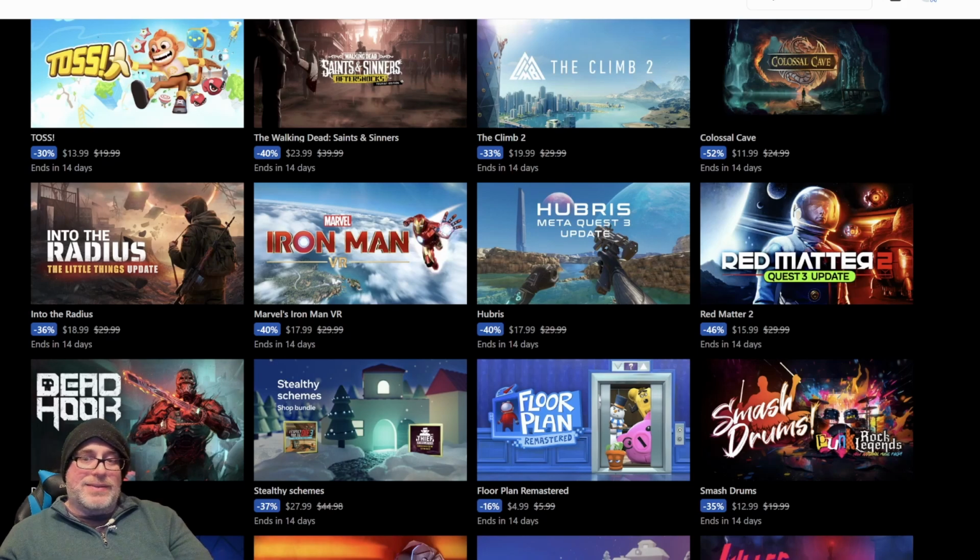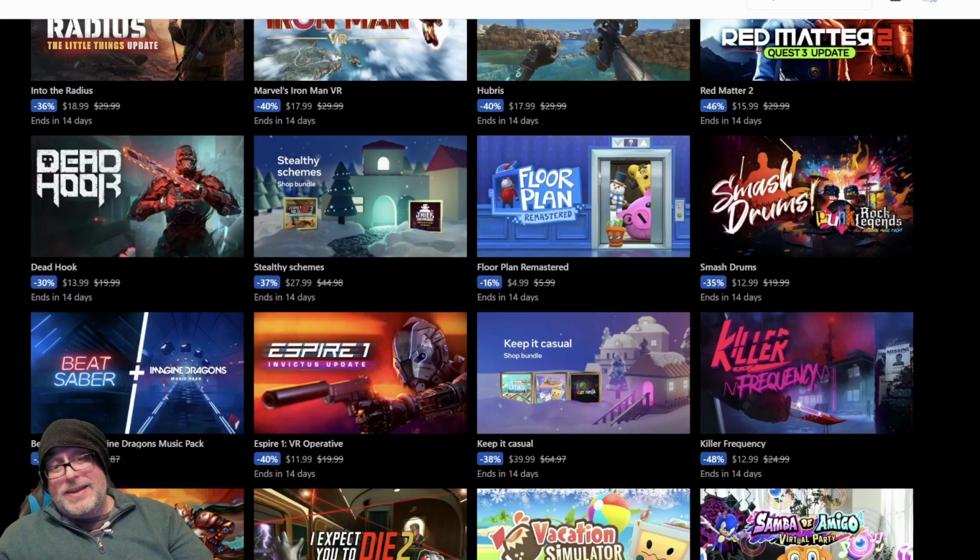The second one is obviously an extension of the first, but if you don't have the first game, I would play the first one and maybe even end it at the first one. The second one is a fun game, but it didn't grab me as much as the first. Dead Hook is kind of like a Doom 3 style game. It is $13.99 at 30% off.